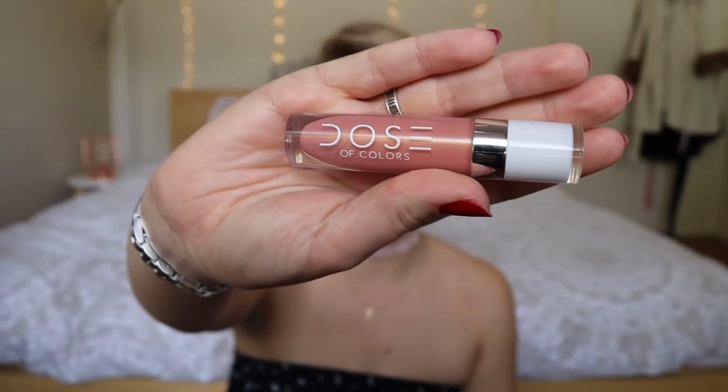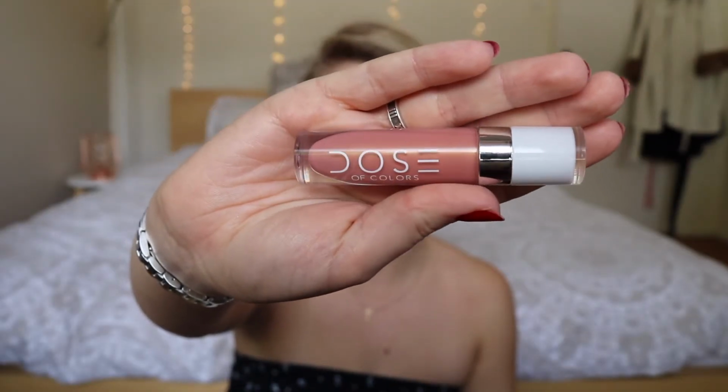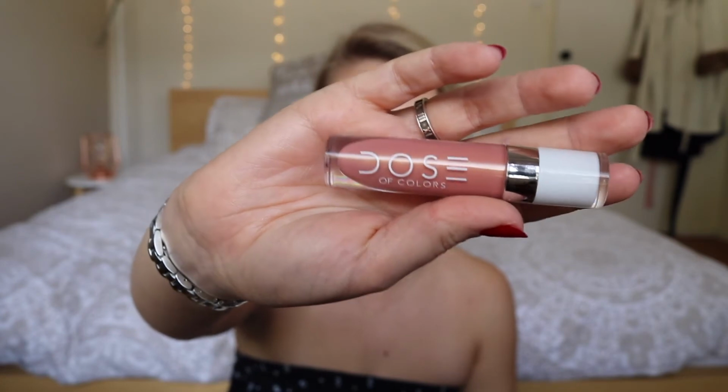It gives a really nice metallic without it looking too metallic. It's just really perfect, and I have been loving it this month. I've never actually used Dose of Colors products at all, but having used this one and really liking it, I'm definitely more inclined to test out other things that they have.